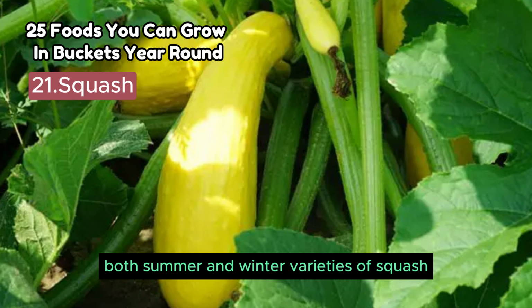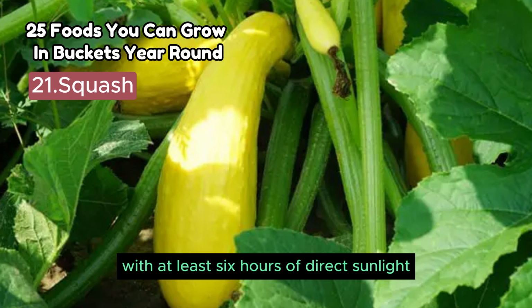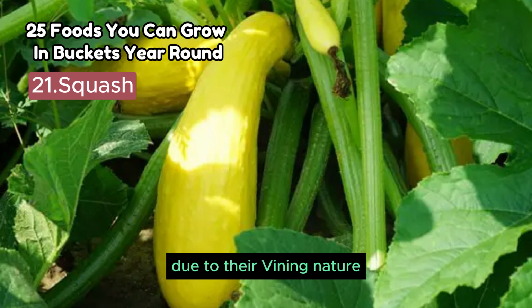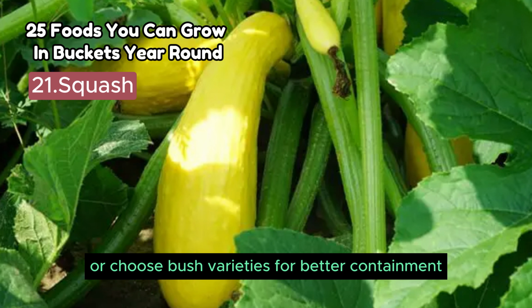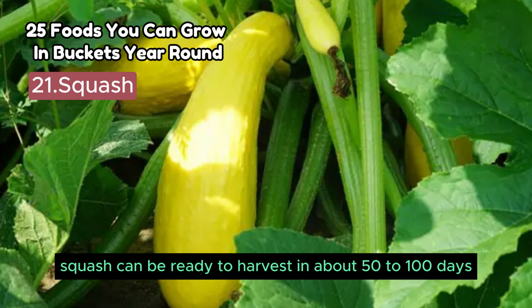Both summer and winter varieties of squash can be grown in buckets. They require a sunny location with at least 6 hours of direct sunlight. Plant seeds or seedlings in well-draining soil. Due to their vining nature, provide support or choose bush varieties for better containment in a bucket. Depending on the variety, squash can be ready to harvest in about 50 to 100 days.